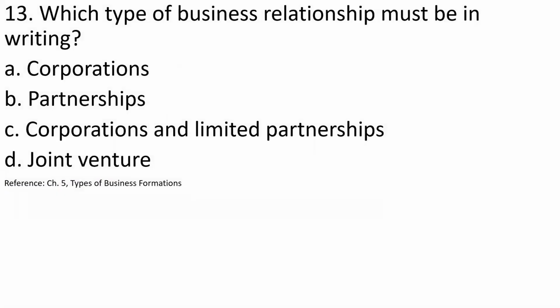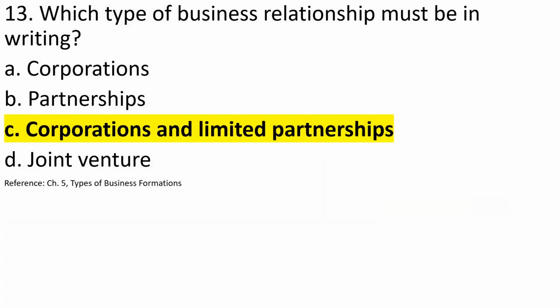Number 13, which type of business relationship must be in writing? A corporation or a limited partnership must be registered with the Department of State of Florida. And the logic behind that is the corporation, whether it's an LLC, a limited liability company, or corporation, or limited partnership, must register with the state. And if you're operating your corporation according to the laws of Florida, then you will be afforded what's called the corporate veil.